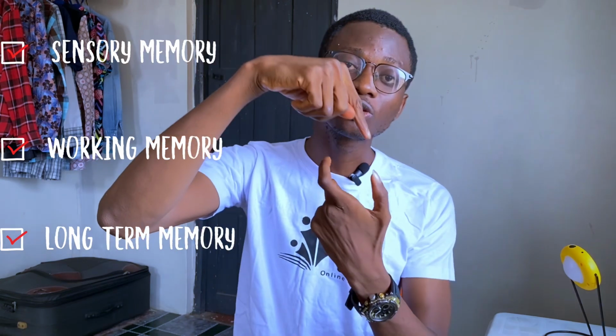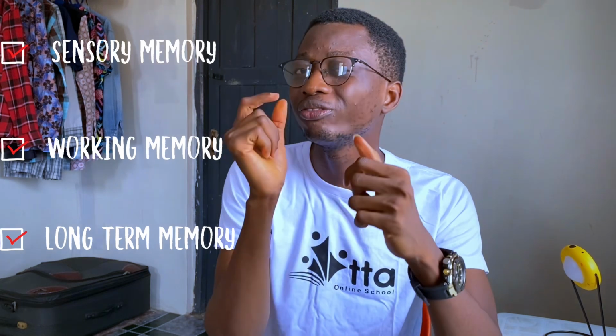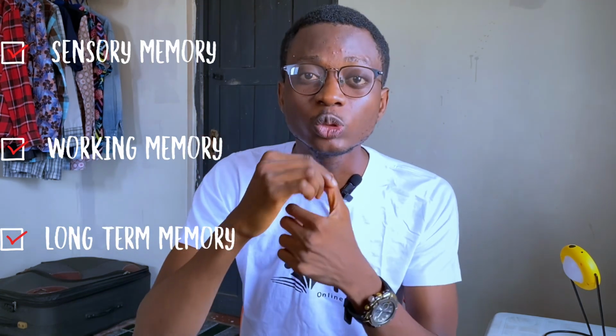Tip number 1 is to pay attention. There are 3 stages or types of memory. We have sensory memory, working or short-term memory, and the long-term memory. Information has to move from the sensory memory to the short-term or working memory and finally to the long-term memory, which can store a limitless amount of information and can hold it for a very long time. But your sensory memory can hold information for a very short period of time, usually less than 4 seconds. And for information to move from your sensory memory to your working memory, you need to pay attention.